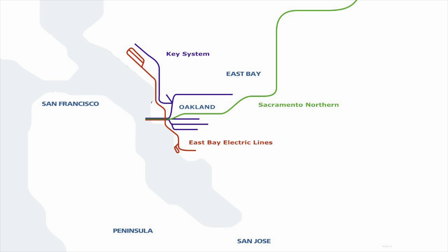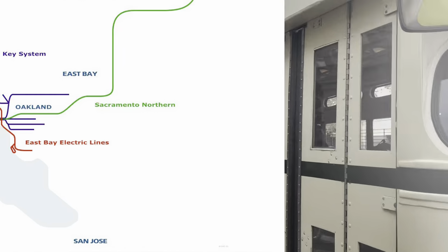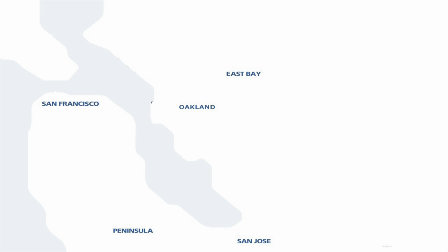In the first half of the 20th century, there were three electric interurbans running on the east side of the bay: the Key System, Sacramento Northern, and Southern Pacific's East Bay Electric. While they originally terminated at a ferry terminal, in 1939, a new pair of tracks opened on the Transbay Bridge. These took the electric interurbans into downtown San Francisco. Unfortunately, by 1958, the last of these systems had closed. The tracks on the bridge were ripped out.